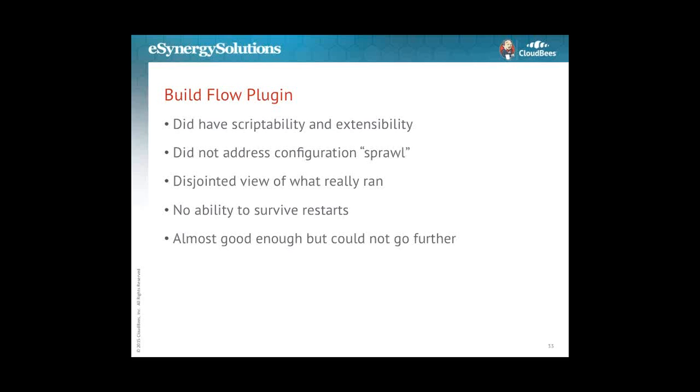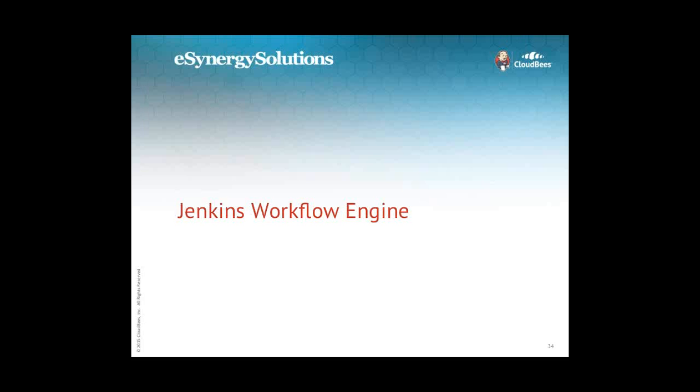A special note about the Build Flow plugin, because this was a good source of inspiration for the new Workflow plugin. It did have scriptability and extensibility. We heard that visualization was wanted, but we also heard a lot of demand for scriptability. The Build Flow plugin did not address configuration sprawl, as it continued to have many small jobs, and it was difficult to have a global view of the execution of the workflow. And it did not have the ability to survive a restart. So there were many good things about it, but we wanted to go further, and that plugin didn't really enable that. So the CloudBees engineers built the workflow engine, which is delivered as a plugin into Jenkins.